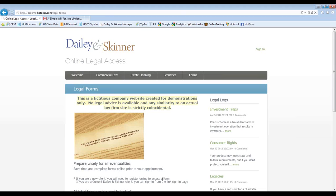The second way you can do it is you can just email, so you send by email a link to your client, and then your client securely logs in and fills out the HotDocs interview. The third option is you can just fill it out on your own without any interaction with the client. You can just fill that out online. So I'm going to quickly show you how those three different methods work.